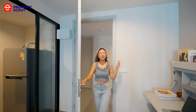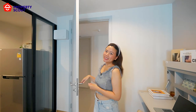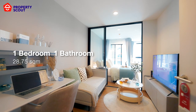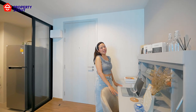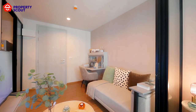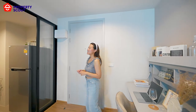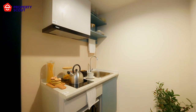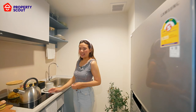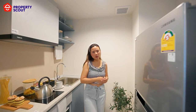And come to the second room, we're at one bedroom with 28 square meters. And when you walk in, on the left side is the working desk, or you can even change it to a dining table. And on the right side is the kitchen. This room comes with a built-in counter with built-in hood and electric stove from Tega. And in this area, you can put your refrigerator.